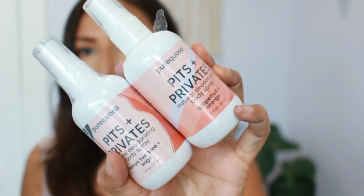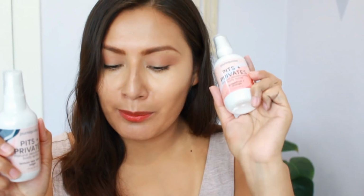Okay, so these are called Pits and Privates Natural Deodorizing Body Spray, so you can use them on your pits, your privates, on your body. This one is the lemon, tea tree, and sage. And this one is the grapefruit orange, which I'm more excited about because I'm not really fond of sage. So let's open this up and see if I like the scent.